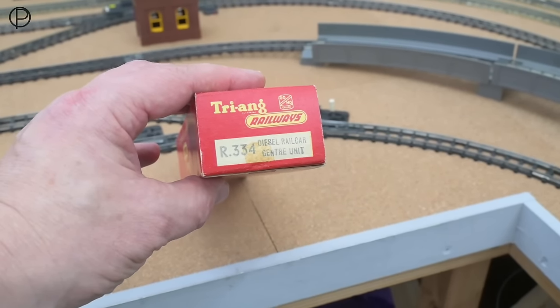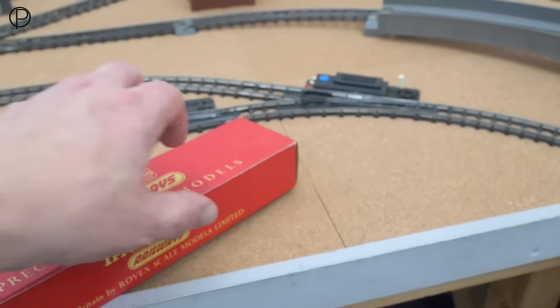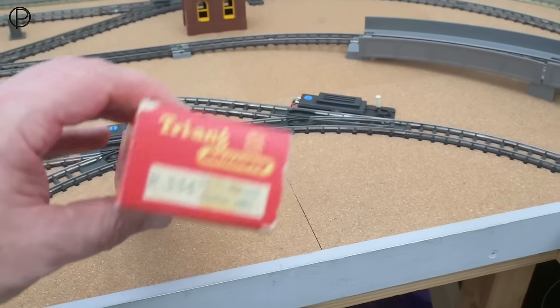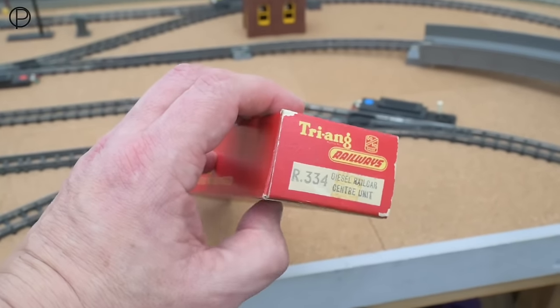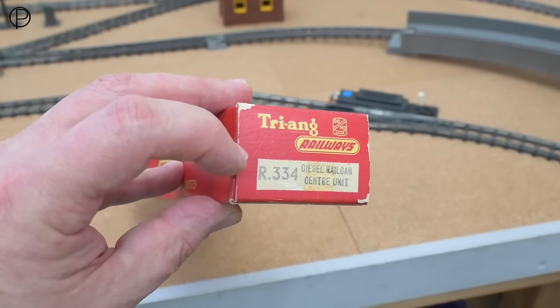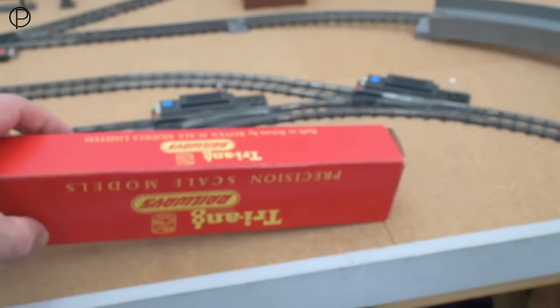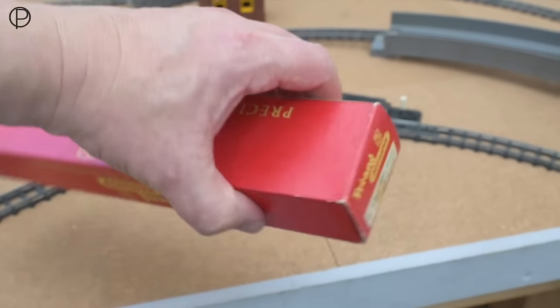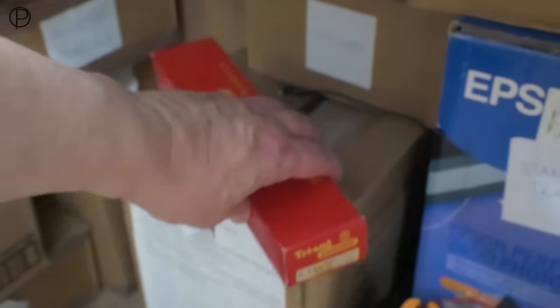Diesel Railcar Centre Unit. So R334. I think the rubber stamping's all complete on the other end. Doesn't seem to be ashy. I don't know what that is. There is some pricing. There's something written in pencil there. I can't quite... Is it 775? Not quite sure. Anyway, let's pop that to one side.